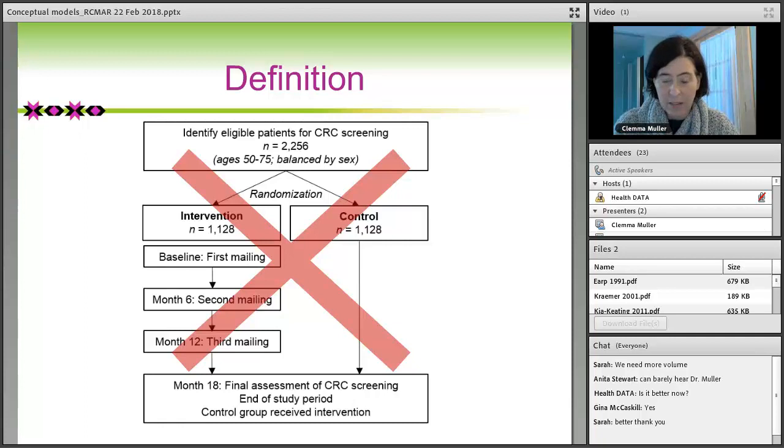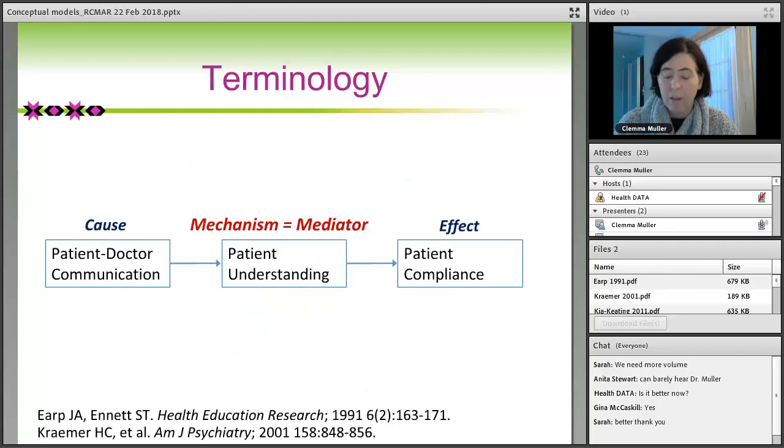It's also not a study design figure. That's shown here, just a general study design figure that we've used in a grant proposal that we submitted. So that's not what we're talking about here. That would be something different.